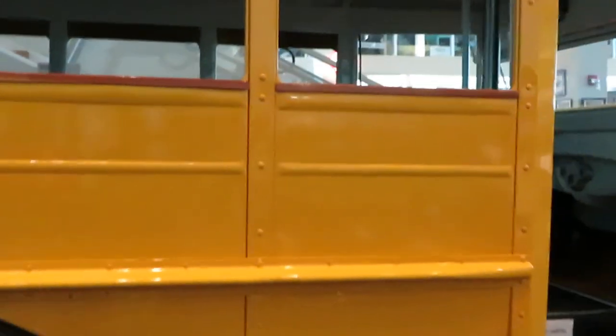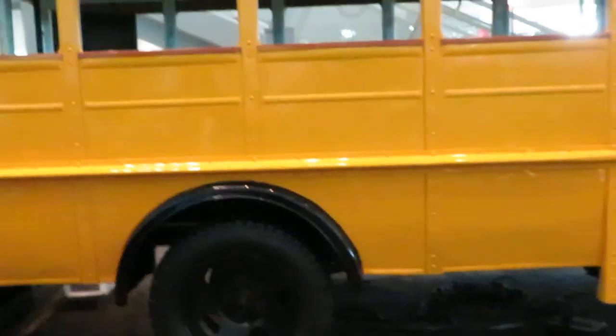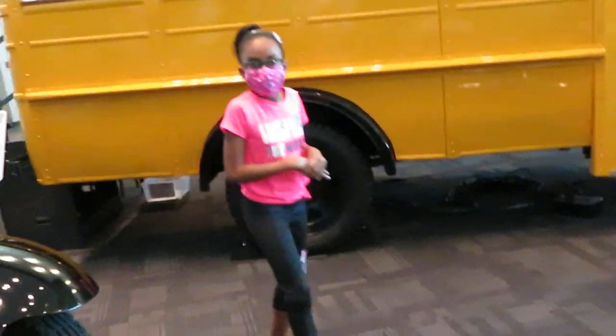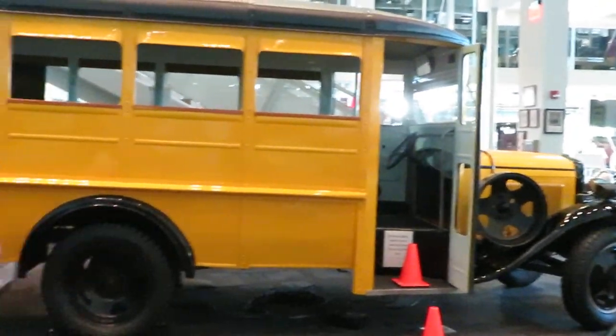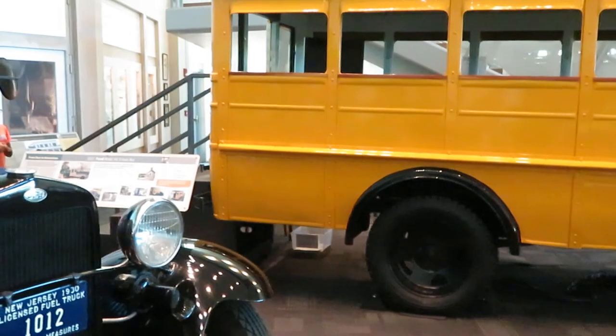Ford Model AA school bus. I gotta get a shot of this school bus for you guys. Ready to get on the school bus, Janiyah? Look at that school bus. Oh my goodness.